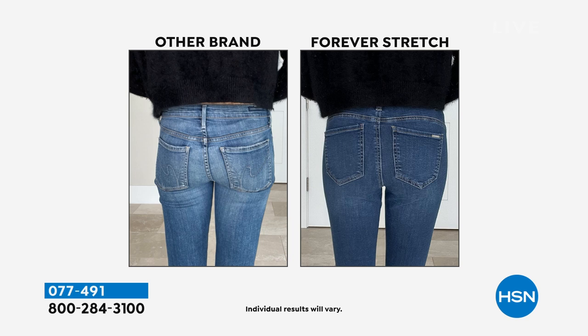You can see some of the obvious details and how Giuliana's worked with the pocket placement and the way the yoke works. That is like night and day. Of course we all want what's on the right.